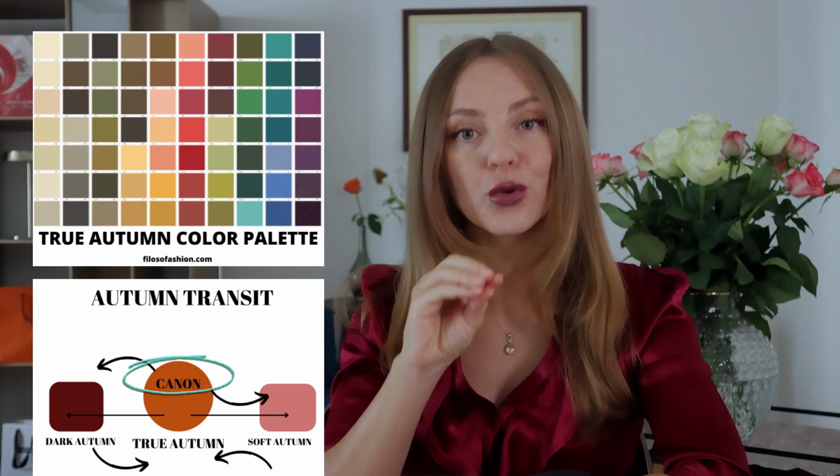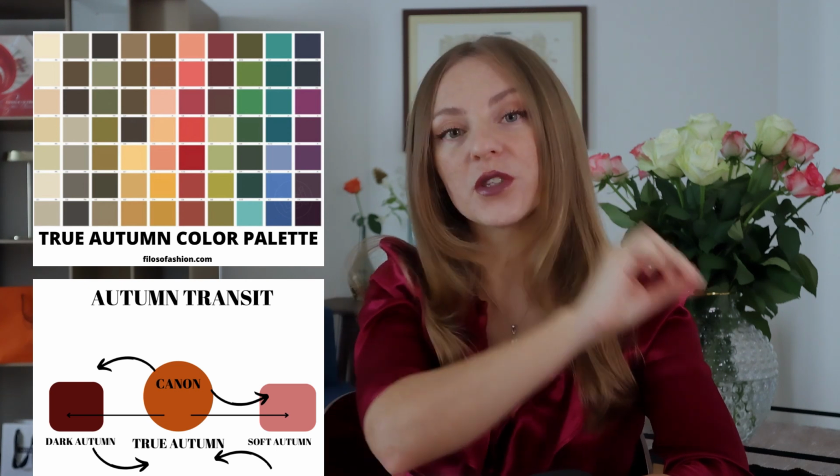True autumn is the canon, in which all other palettes were created and applied as per each and every category. And that is why all the autumn palettes will share the true autumn palette as a canon. They will fluctuate from soft to true autumn or from dark autumn to true autumn depending on the way their appearance is able to change. The true canon palette is always there. You have to remember that.